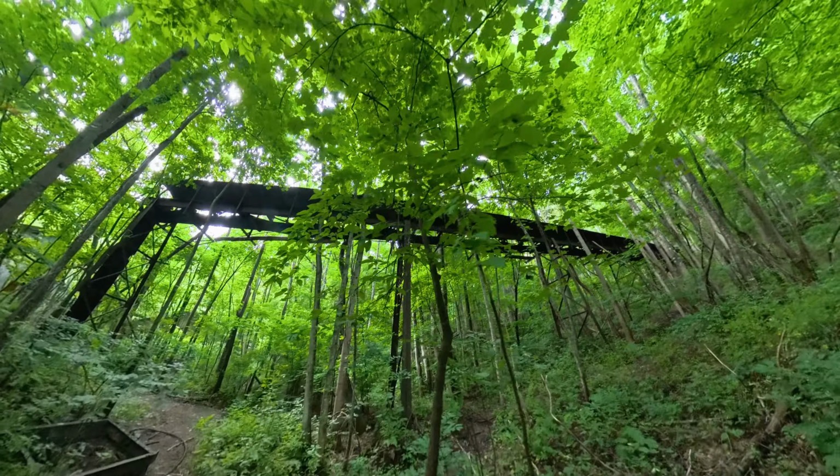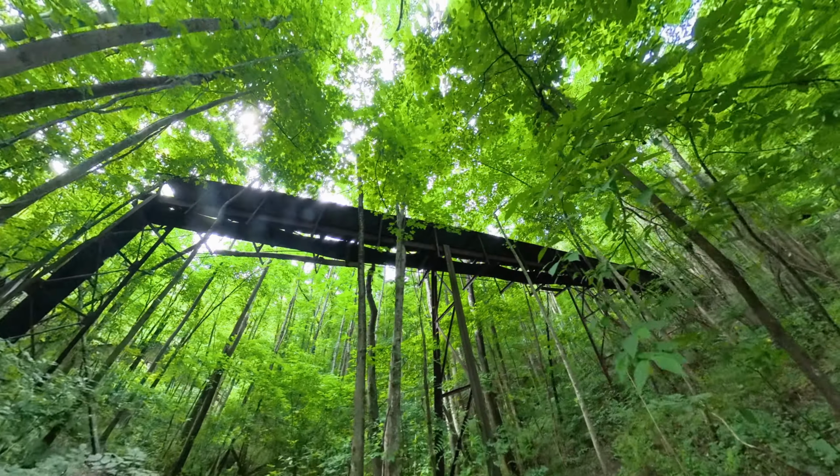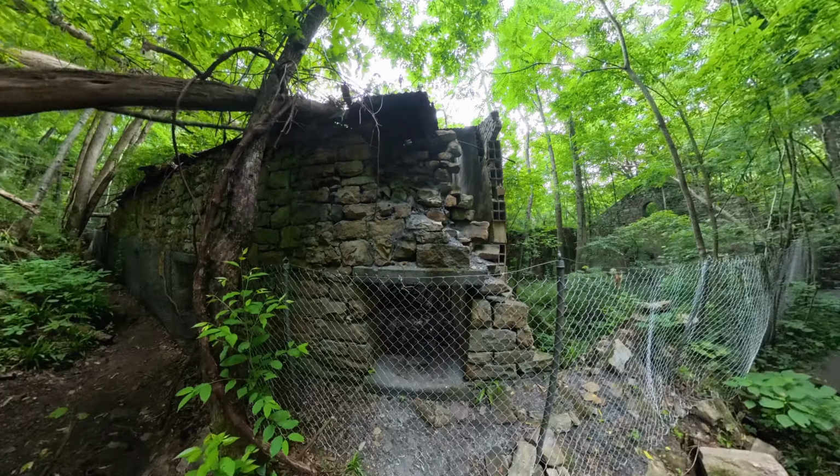Once you reach the bottom, there are some remnants of the facilities to look at, such as the conveyor belt from the mine, an electrical power building, and some other artifacts.